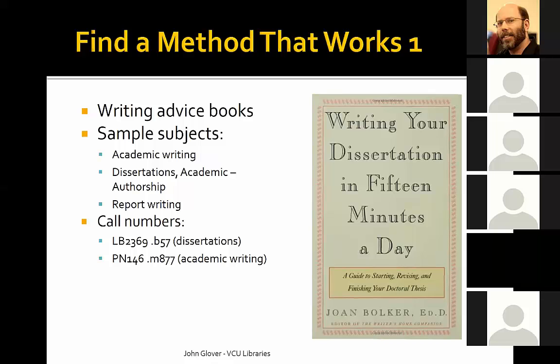There's a whole genre of book devoted to writing more effectively as an academic. It has subsets, for instance, writing as a graduate student, writing a dissertation or a thesis. And you'll note on the screen here that LB2369.B57 is a great place to go on the shelf here at Cabell. That'll be on the 3rd floor to find books about writing dissertations. Likewise, PN146.M877 on the 4th floor of Cabell Library will be about academic writing generally.